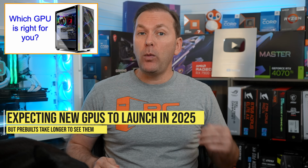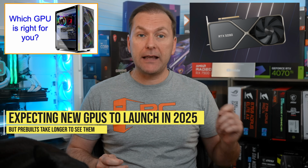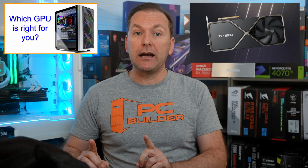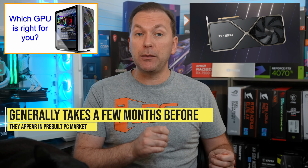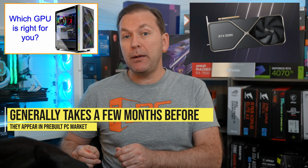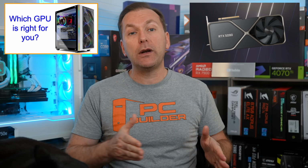Also note that we're currently awaiting the next generation of graphics cards in 2025, like Nvidia's RTX 5000 series, but they often release first to the PC building market. Then it usually takes a couple months to see pre-built gaming PCs with them, so I wouldn't necessarily expect to see pre-built gaming PCs with RTX 5000 series graphics cards until near the middle of 2025.